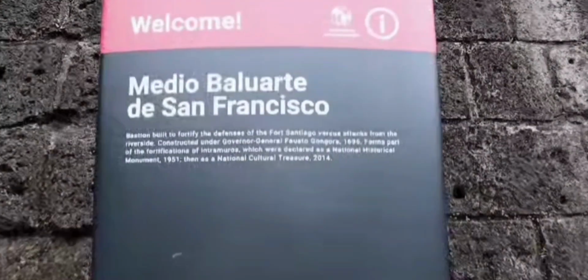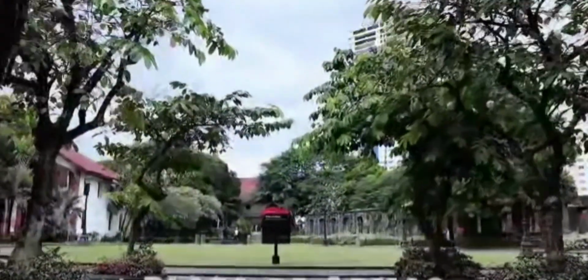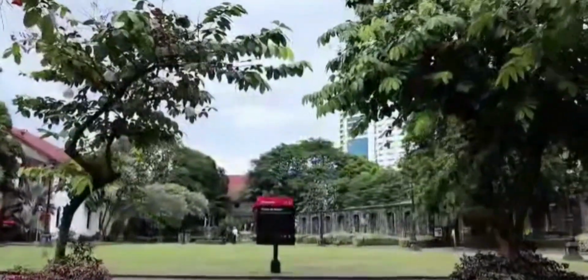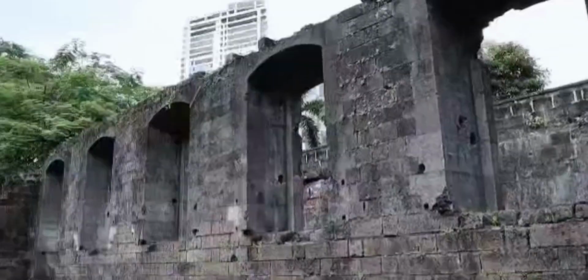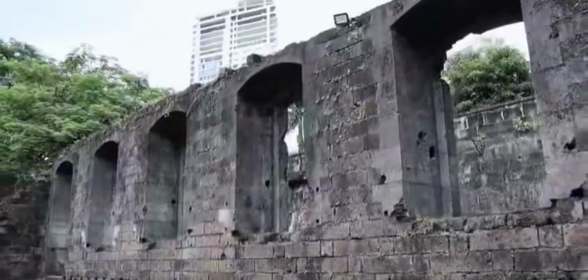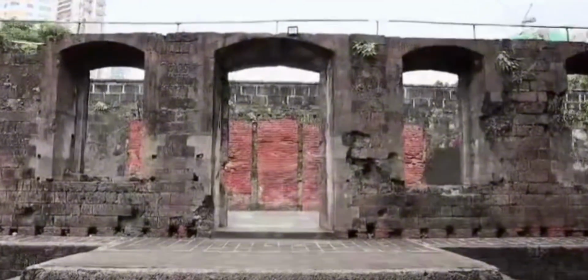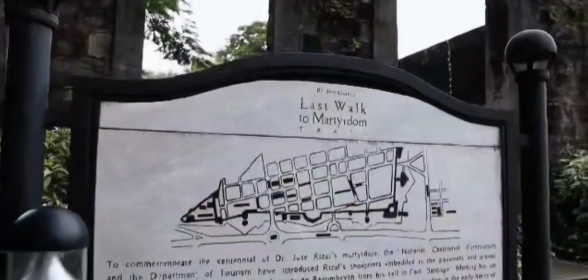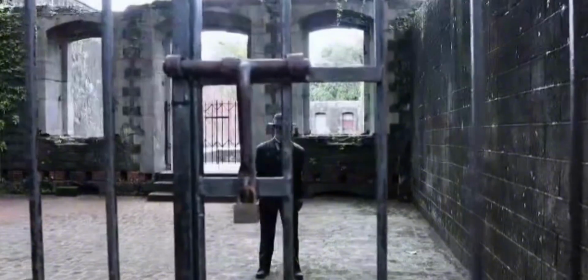defends the riverside. As we enter the Fort Santiago Gate lies the Plaza Armas that was used to stock arms and rifles when not in use. The Raja Suleiman Theater. Before, this was the school for petty soldiers, but now it is converted into an open space theater. And at the side of it is located the Chapel of Jose Rizal before his execution in 1896.